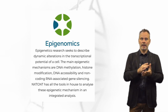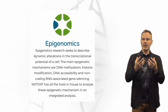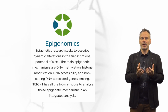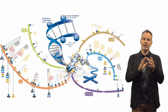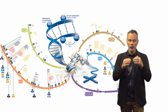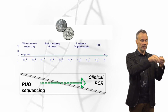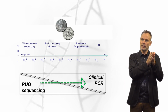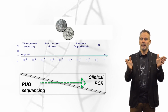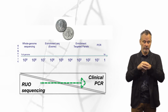A next application area where we can apply our technology is epigenomics. Epigenomics describes all the dynamic alterations that affect the transcriptional potential of a cell. The main epigenetic mechanisms are DNA methylation and histone modifications. If we look at an entire genome from a single base pair to the full potential of the 3 billion bases, we can characterize, as described earlier, all these individual nucleotides with a genomic method, which can be whole genome sequencing or, at the other extreme end, PCR.